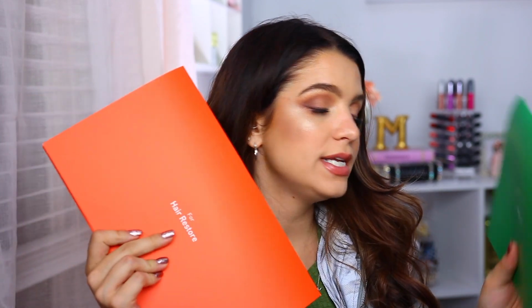So I'm assuming all of these are just going to be the same mask. But let me go ahead and see. Oh, they're all separate. Okay, so this one here is for hair restore. This one is for scalp care, and the very last one is for damaged hair. So you get this in a set, and you have all of the different self-care masks in here for your hair. I think that's really cool.